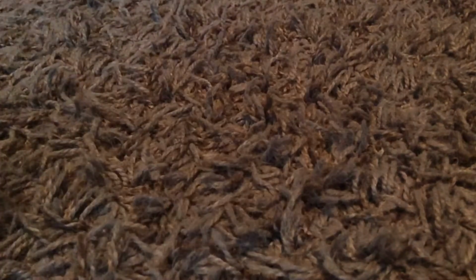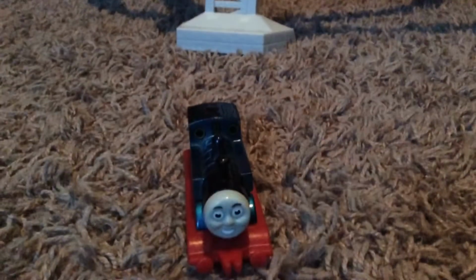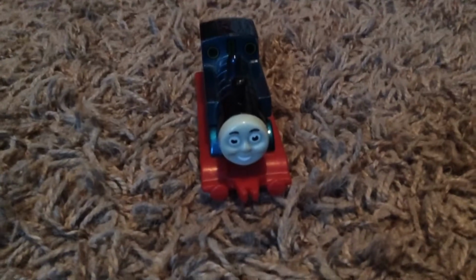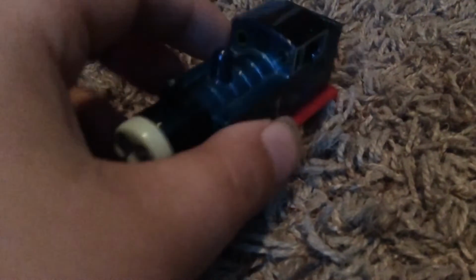And now I'm going to get on to some other things. The metallic engines. Well, this is the only metallic one I have. But these are also great for collectibles. Because look at this blue livery. It's basically in perfect condition. Literally, no spots look like they've been damaged.